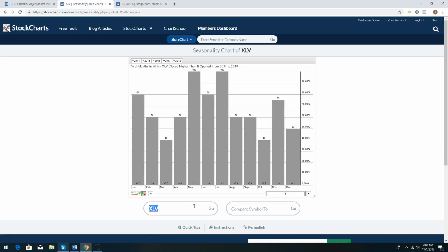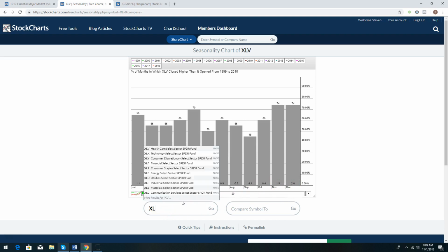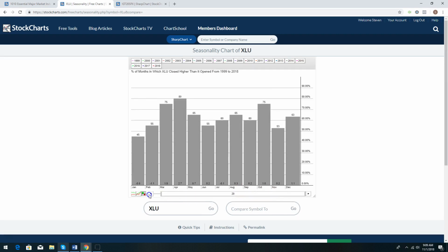Let's look at healthcare, because healthcare has been kind of a star this year. Also entering a strong multi-month stretch over the average of the last 20 years. Healthcare is up 74% of the time, with an average gain of 1.5% and an average gain of 2%. Now let's look at something a little bit more conservative, like XLU, utilities. Utilities, 53% of the time in November, 63%. So not as strong as the more aggressive sectors.